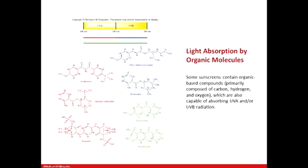Now we come back to light absorption by organic molecules. Organic molecules are composed mostly of carbon, hydrogen, and oxygen. And some sunscreens contain these organic-based compounds. And they're capable of absorbing UVA and or UVB. Note it didn't say UVC. Why? Because ozone takes care of UVC. So what you notice on the top scale on the left side, UVA, UVB. This shows where UVA is from 400 to 320 nanometers, and UVB is 320 to 200 nanometers.